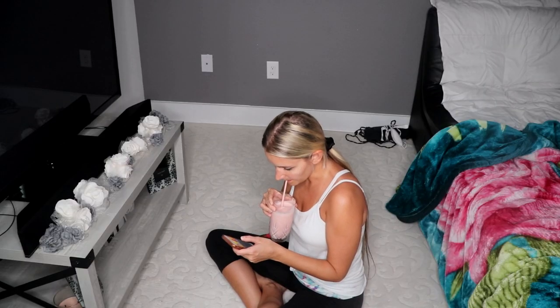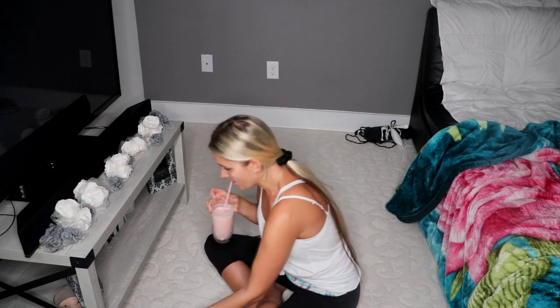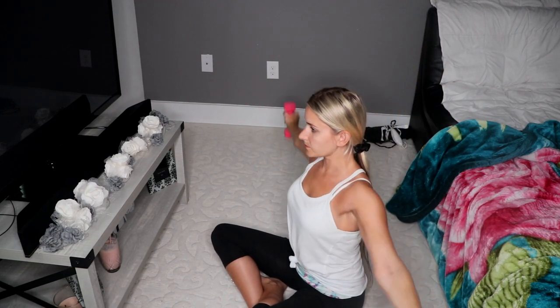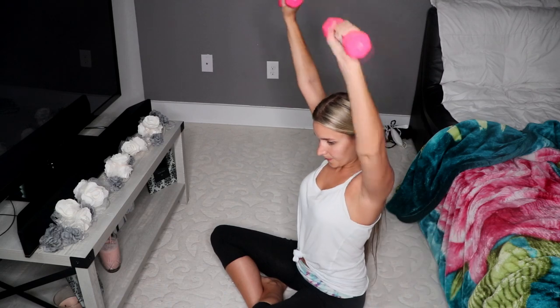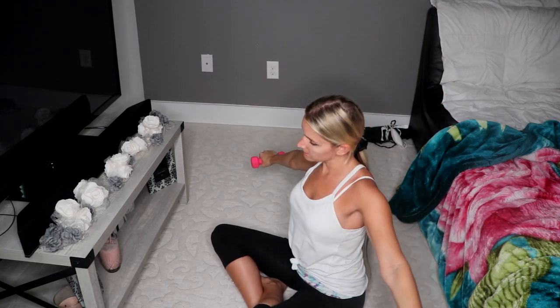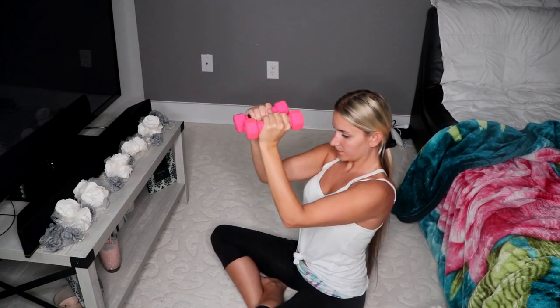So I figured I would take a little break from cleaning and get a little bit of an arm workout in. While I'm having my little breakfast smoothie, I'm gonna do some light weight lifting. I kind of cut a lot of this out, so you're not gonna be seeing the full routine. I just tried to make it a little faster, but I wanted to show you guys a little bit of what I was doing.